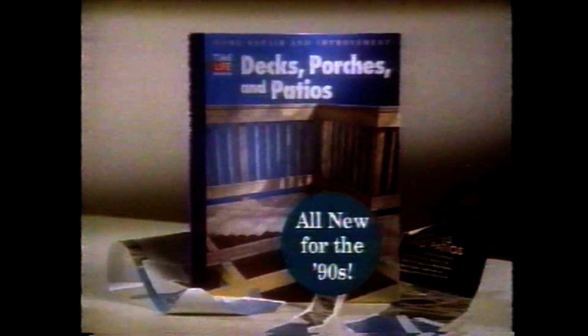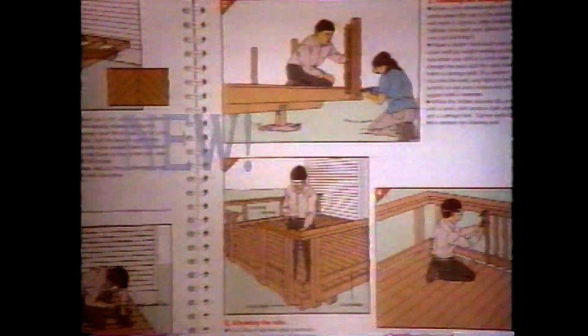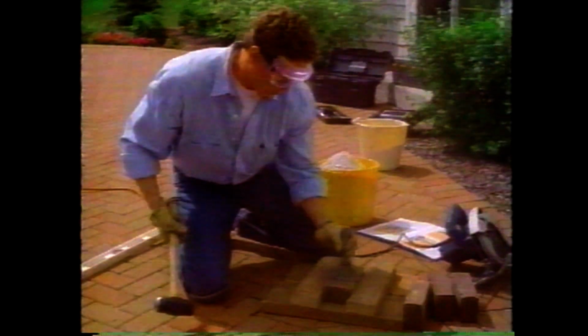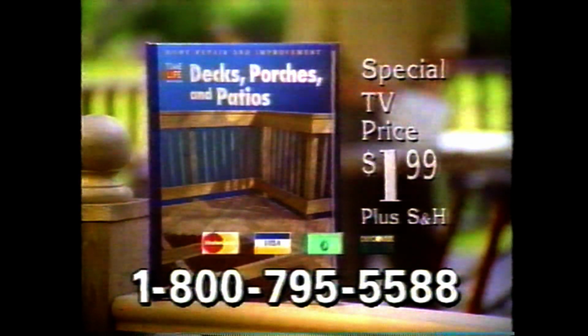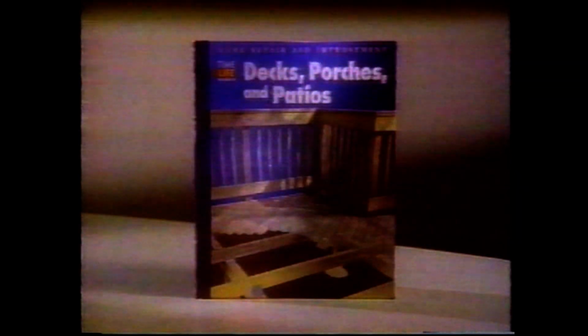It set the standard in do-it-yourself books. But now, we've made the best even better. Introducing the all-new Home Repair and Improvement Series from Time Life Books. With new color illustrations, step-by-step instructions, and a new spiral binding so books lay flat, it's never been easier to save money and create the home you've always wanted. You'll learn how to build a deck your family will enjoy for years. Call now to examine decks, porches, and patios free for 15 days. Keep it for the special low TV price of just $199. Use your credit card and get this Stanley tape measure absolutely free.